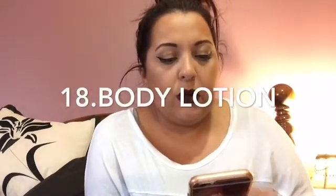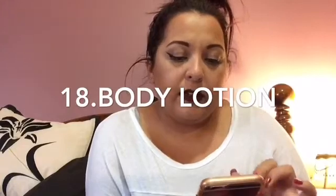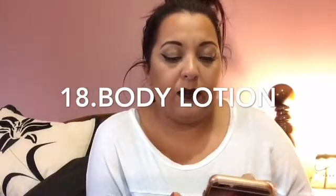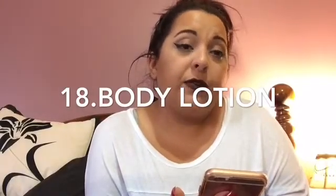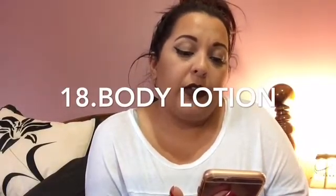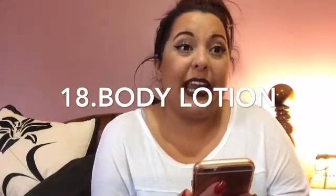Facial moisturizer is number 20. So I started off in January with 12. It remained at 12 in June, because I was getting a lot of deluxe size sample moisturizers. So every time I finished a full size, I would replace it with my deluxe. So the number kind of plateaued for a while.